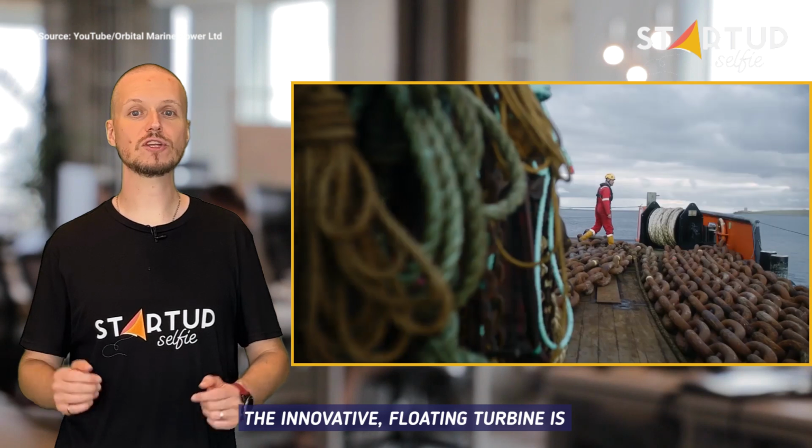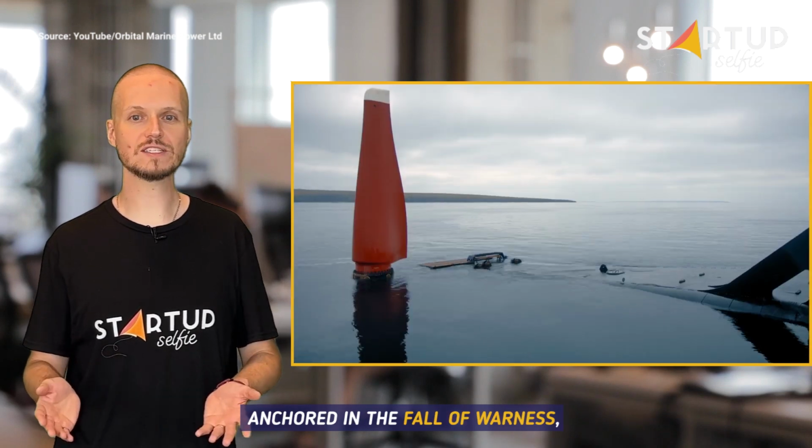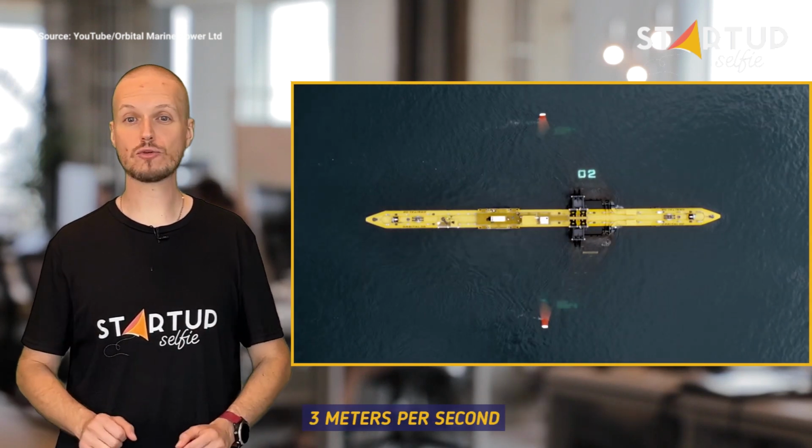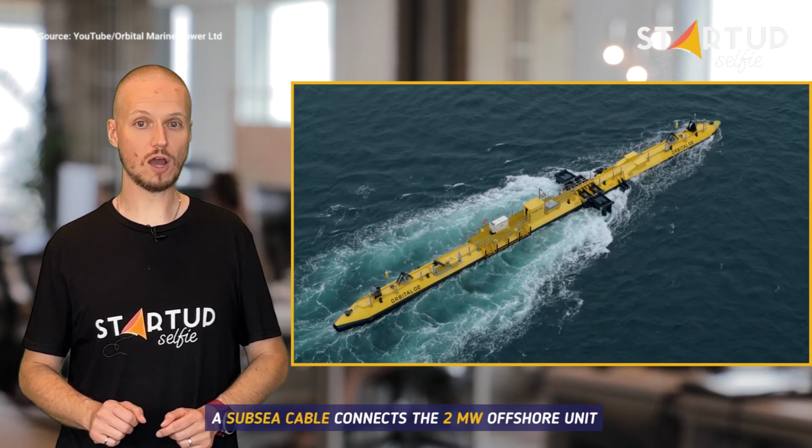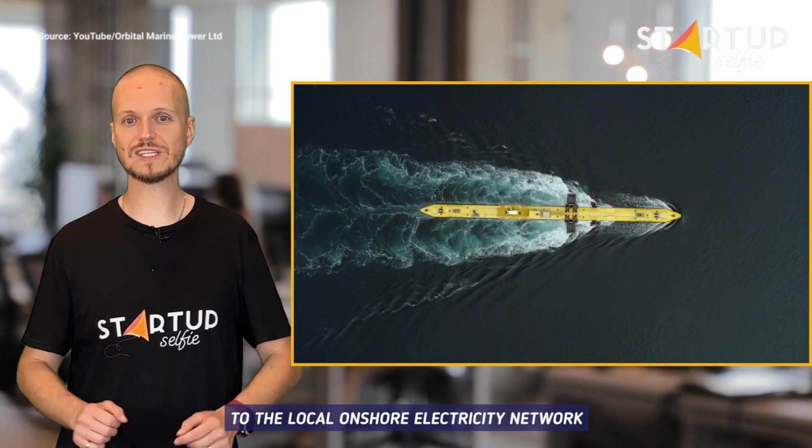The innovative floating turbine is anchored in the Fall of Warness, where tidal speeds can exceed 3 meters per second. A subsea cable connects the 2-megawatt offshore unit to the local onshore electricity network.